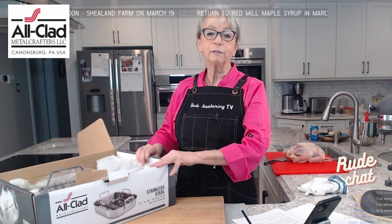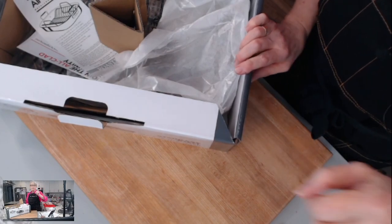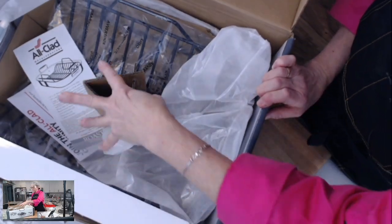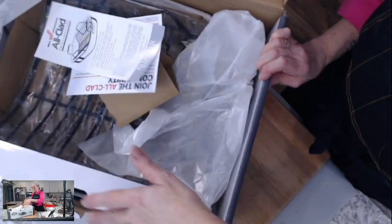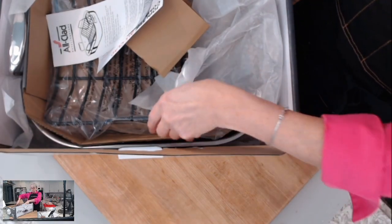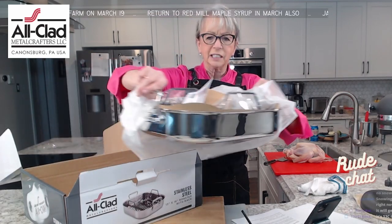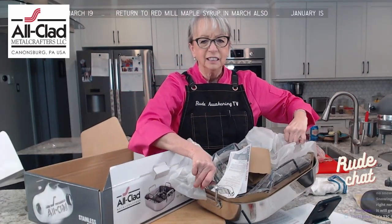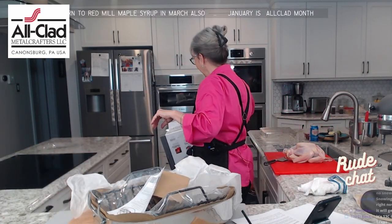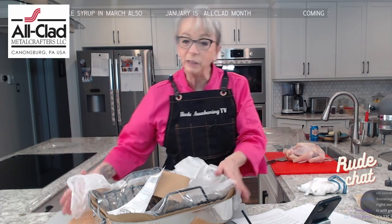I'm going to take this out the first time, so we need the overhead on this. Producer is distracted. It's not even in the right place. This is what I got from All Clad. You can see that it has all of the packaging. I did not take this out. We're taking it out today. Let's go on the front one now so that we can see the whole thing. I'm taking it out. Oh, it has more packaging. The packaging is loud. So put the box over there. This is what we got.